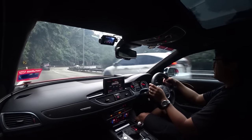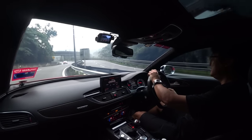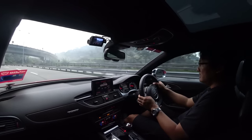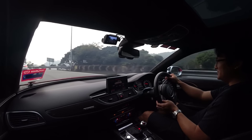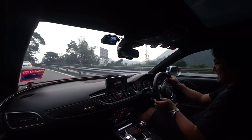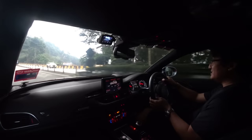Usually they will brake before the turn. That's where I can overtake here. Sir, oh, I have things behind the boot. Oh, shit, they're going to fall everywhere. Okay, just chill, just chill.